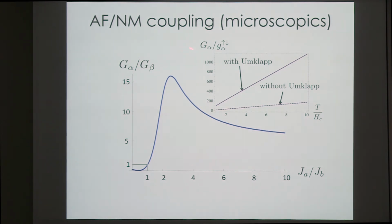And then I can plot the same thing as a function of temperature. And I'm just doing this to show you the importance of Umklapp processes. So again, at low temperatures, Umklapp processes dominate completely. There are no specular processes. But as I go to higher temperature, Umklapp processes turn out to be still really important, but I open up a specular channel of magnon transport across the interface.